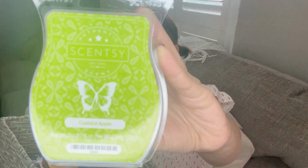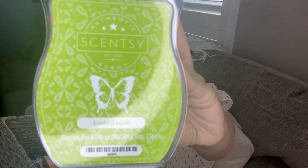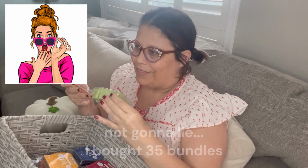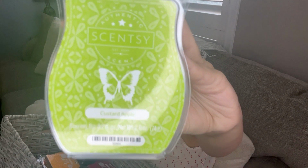The next one is Custard Apple, and I actually do really like this. I got this in the Bake That bundle in a Scentsy warehouse sale not that long ago. I have a lot of these bars, and it's a really nice scent. It's maybe not autumn or fall specific, probably more summer, but you know what? It's still warm here in Southern California, so I have a lot of these bars and just want to work through that stash.